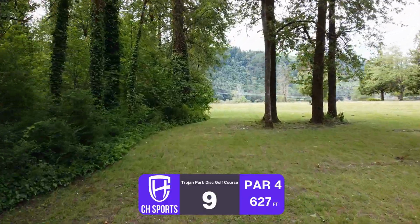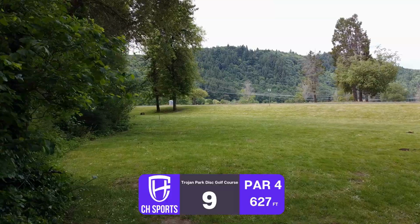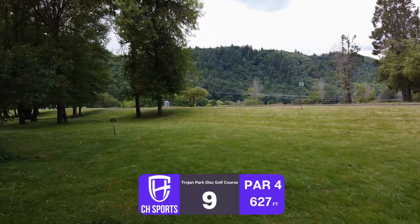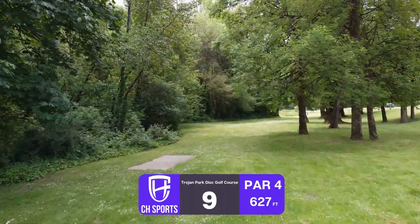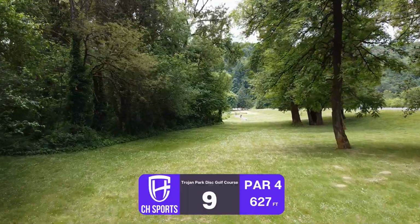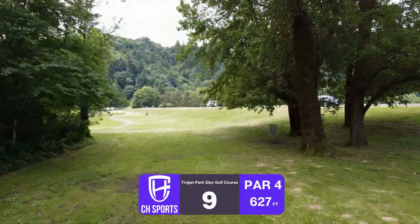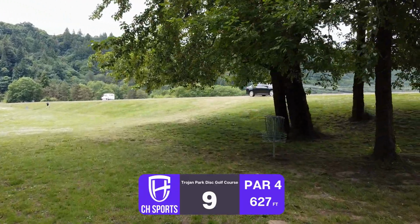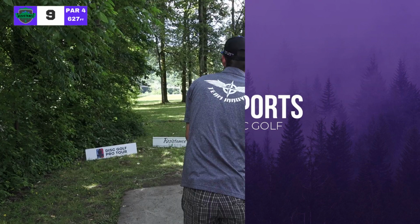Hole 9, another great 2-shot par 4. We're going to see the players throw hyzer here trying to get to this left side, or forehand trying to get it outright so that they can throw a big hyzer over the road. Or, you know, I've seen some people throw cut rollers on this hole and try to get into this left side fairway where they can throw another pitch forehand. A lot of options here.